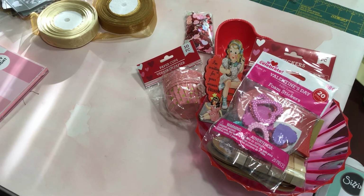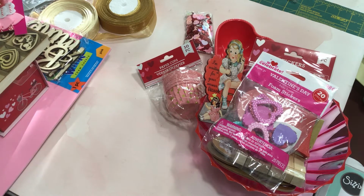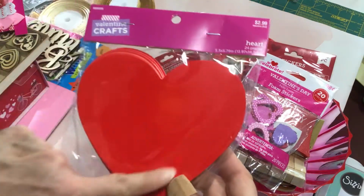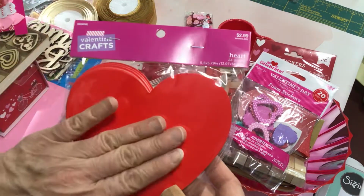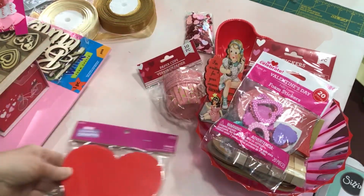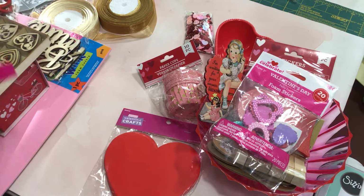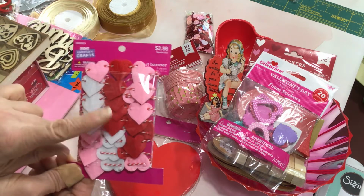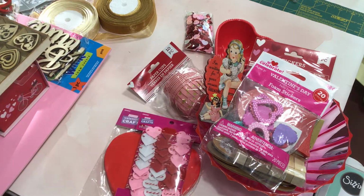Okay, here are some items from Hobby Lobby. Put these up here. Again, these were all on sale last week. Larger cardstock hearts. These will make great backgrounds for cards and other crafty items. I got this little banner of felt hearts. We'll have fun using those.